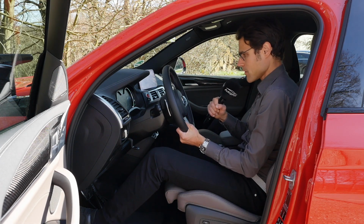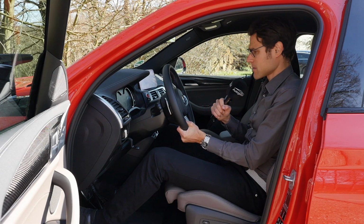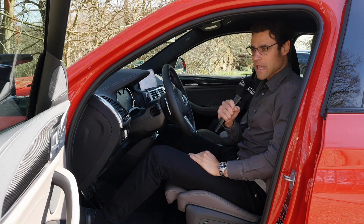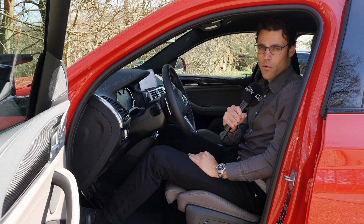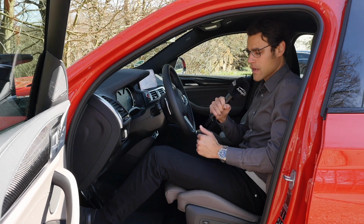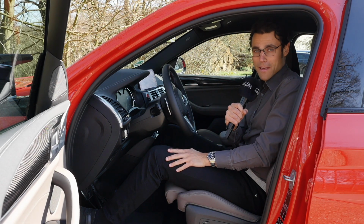Steering wheel can be put up and down and in and out, and it's a very smooth process as well. So for these additional sports seats, they are still somewhat comfortable. However, the base sports seats in the X4 will be more comfortable as they leave you a little bit more room to play with. These are, of course, a little bit more caging in, unless you really like that.